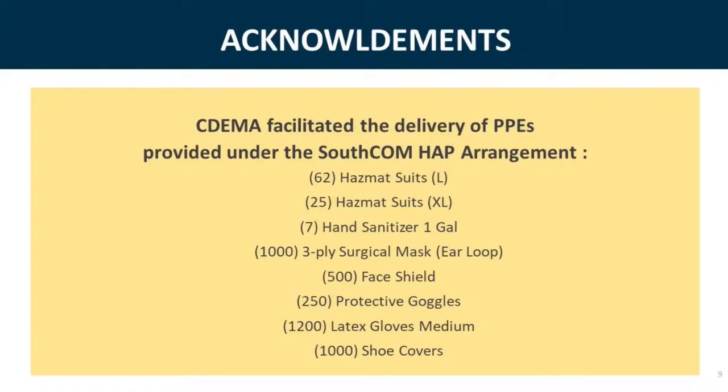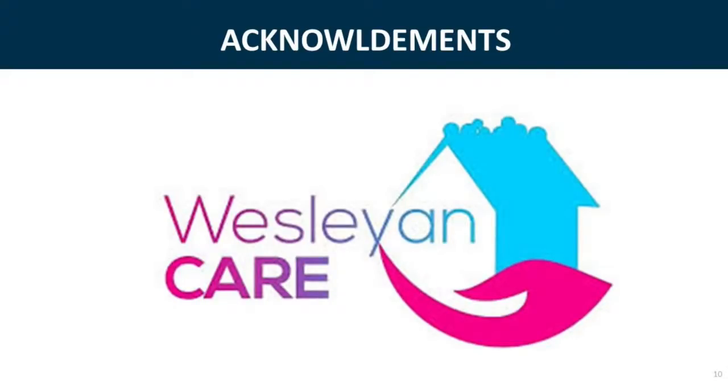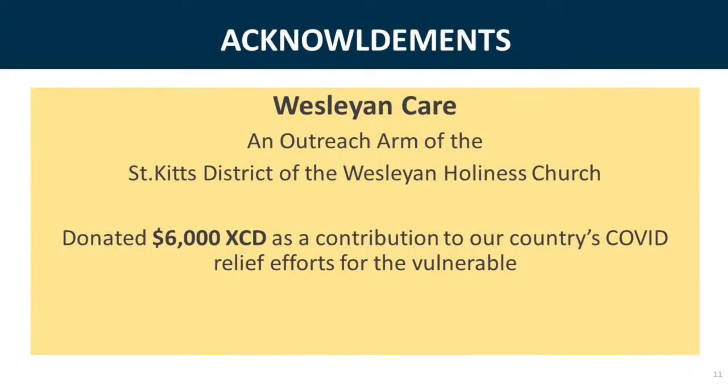I wish to also acknowledge the Wesleyan Care for contributing $6,000 to our country's COVID relief efforts for the vulnerable. I think these efforts are timely as we continue to support the relief efforts, in particular those persons who are vulnerable. To the Wesleyan Care outreach arm of the St. Kitts District of the Wesleyan Holiness Church, thank you very much on behalf of the COVID-19 Task Force and by extension the government and people of St. Kitts and Nevis.